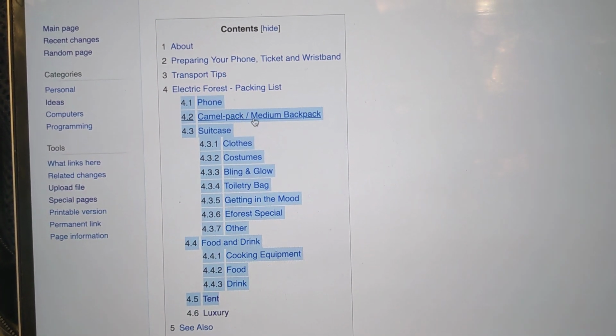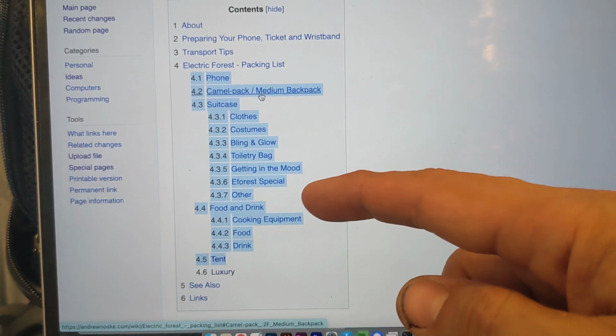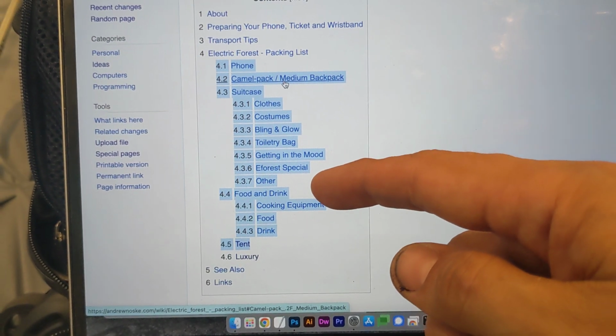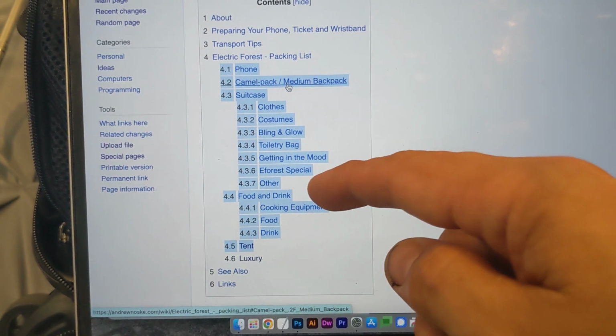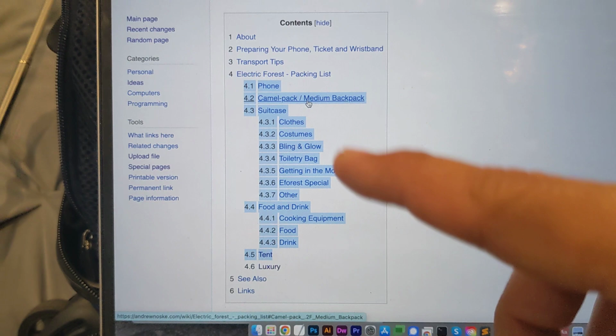Explain how to prepare your phone, your camel pack's important, your suitcase, your clothes, your costumes, and so on. Food and drink, usually on your way to Electric Forest, you would buy your food and drink at a Walmart, so I haven't packed that here.